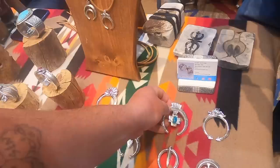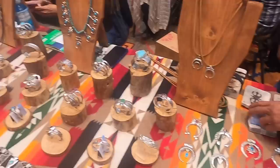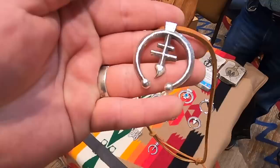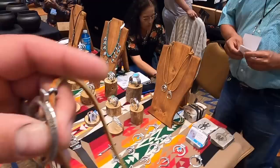Gary, do you take a card by chance? Yes. All right, because I got to get something from you, brother. I'm going to grab something, and then maybe we'll take a look at some of these. Oh, I got this awesome piece. Had to get a Gary piece. I'm going to have to hide it from my grandma. She'll steal it from me.